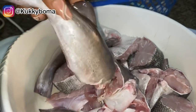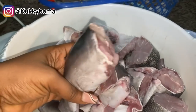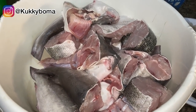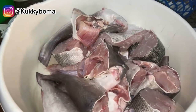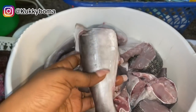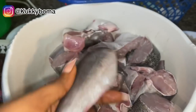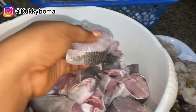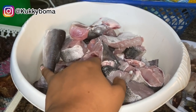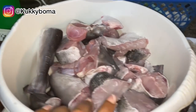So this fish, this is what they call sea catfish. I bought about 4 pieces of it for 6,000 naira. It's a really affordable fish, if you can afford it, and it's very sweet. The sea catfish is actually sweeter than the one that they rear by themselves in the pond. And then of course, your girl will always buy barracuda. I bought barracuda for 11,000 naira. So everything that is inside this bowl cost me 17,000 naira.